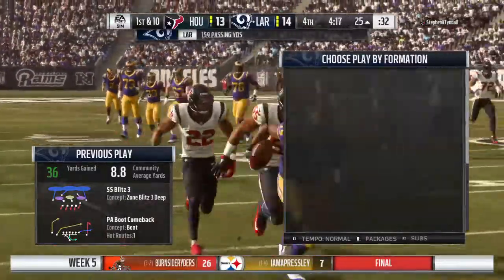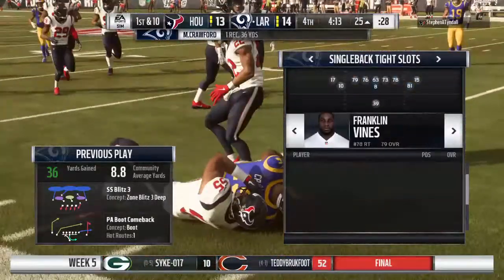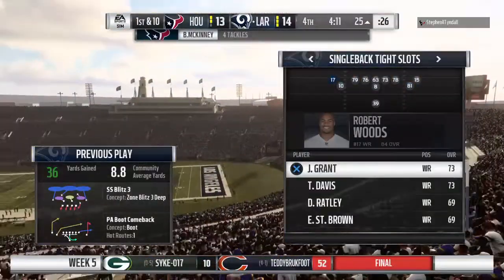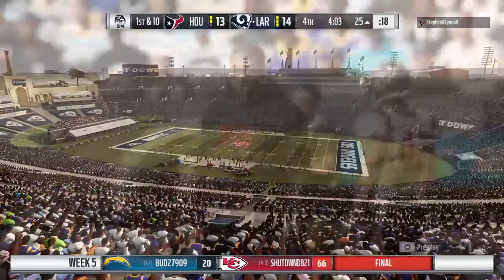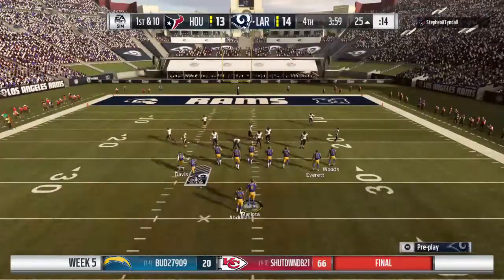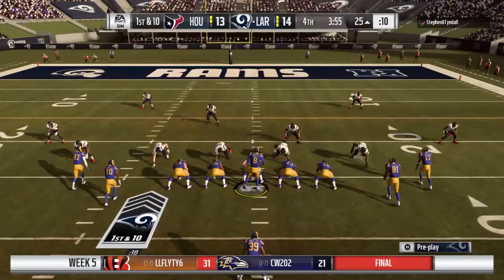Sometimes it's designed, and sometimes you just have to know when to leave the pocket and move and make something happen. And on that play, he was able to get on the run and was still accurate throwing the football. So a 1st and 10 now in Houston territory at the 25-yard line.